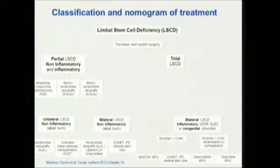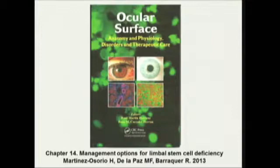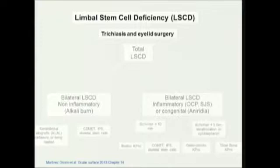diseases. In chapter 14 of this book, we provide the management options of limbal stem cell deficiencies, and in this lecture, I will talk only about bilateral and total limbal stem cell deficiency. The first step in the treatment of end-stage ocular surface diseases is the management of trichiasis and oculoplastic surgery. We need to abolish the eyelashes rubbing or injuring the globe in order to improve the prognosis of any surgery.